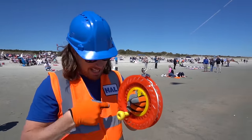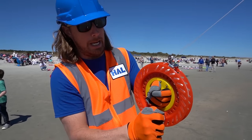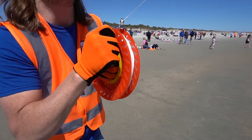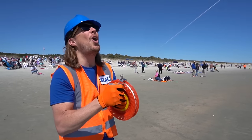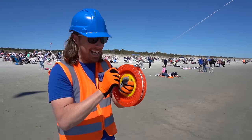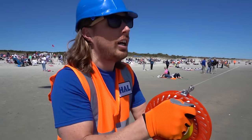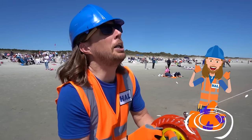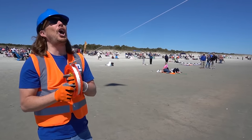We got our string and it's wrapped around it. And all we have to do is twist it just like this. And we can roll it in, or we can let it out. Isn't that awesome? So if we wanted to go up higher, we just let some more string out. And then if we want to bring it down closer to us, we reel it in. It's like reeling in a big fish. It really is a big fish. It's a shark.